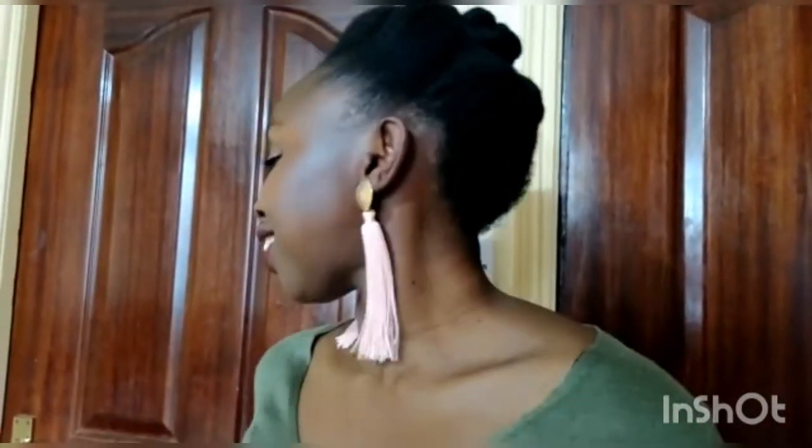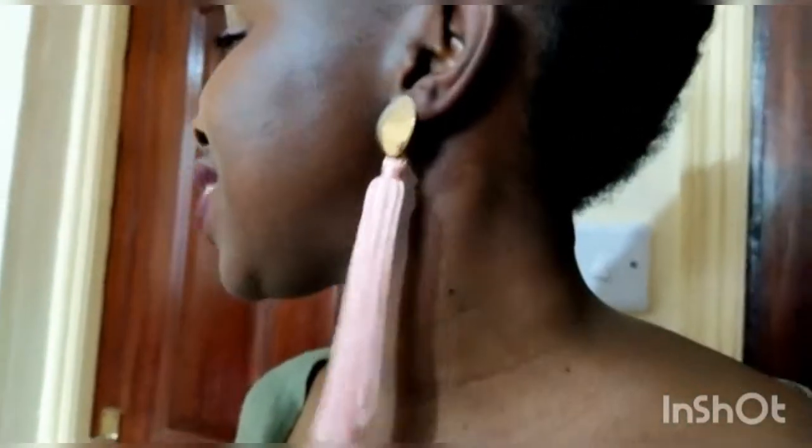And we are back on statement earrings. So do I even need to say anything? Just damn, look at it. So this is a statement piece on its own, because honestly, it doesn't even need a necklace, it doesn't even need glasses. It's just eye-catching.